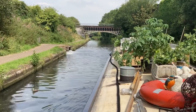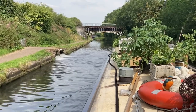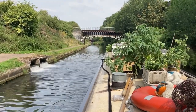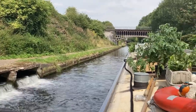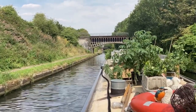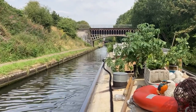There's lots of branches and extensions. That just shows how extensive the canal network here is. But it's nice to see there's lots of water coming down into the canal. Although the levels do look a bit low, it is being kept topped up in this warm weather.